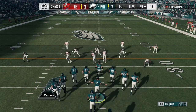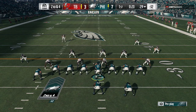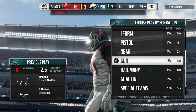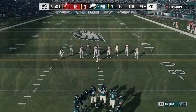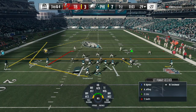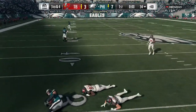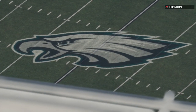See if they stay on the ground for second down. They'll run again with Blunt. And this time not as successful as he'll get back to the line of scrimmage and no more. No gain on the play that time, and they'll look to convert on what will be a 3rd and 4. From the gun on 3rd down, Wentz. And he connects with Ertz. And he's going to be brought down on what will be the final play of this first quarter.